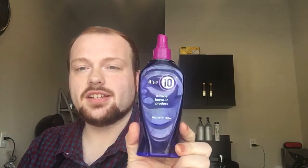All right, next up, it's a 10 Miracle Leave-In product. This stuff is a 10, I will agree. Which is really funny, because normally in salons, okay, let me say this first. I work in a booth rental salon, so I booth rent here, which means that I choose what I'm carrying, which color I'm using, which products I'm using.